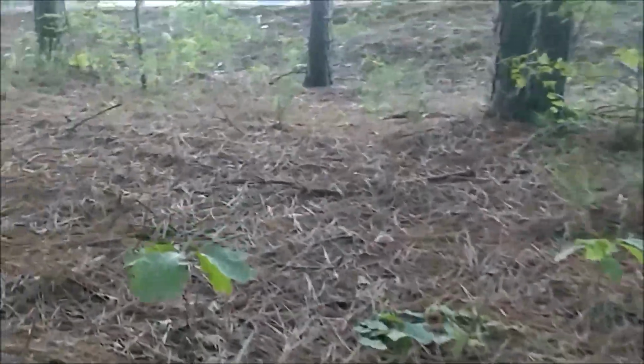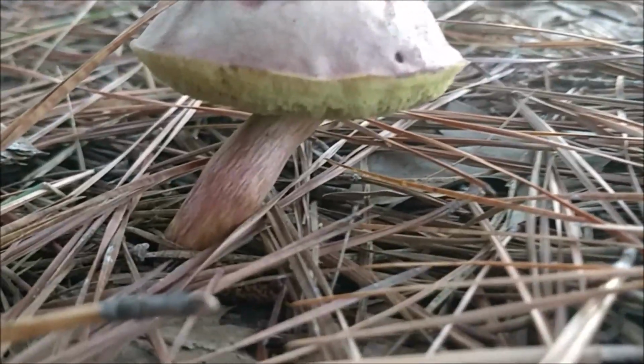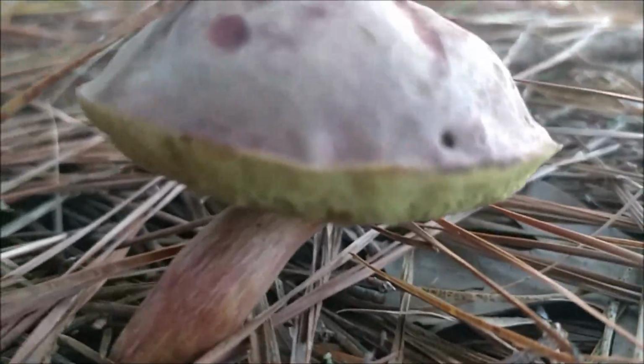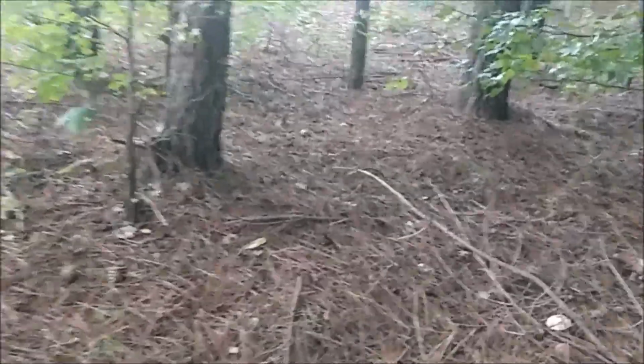What's this guy? Another one growing? There's another one growing right there. Another tiny one. Super tiny dude. But where there are a couple, you're sure to find a whole bunch more. Let's see what else we might find here.